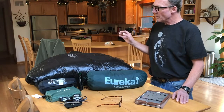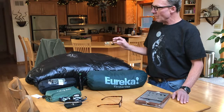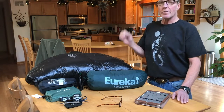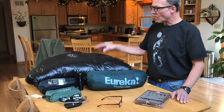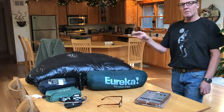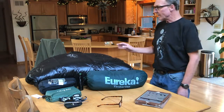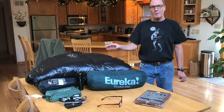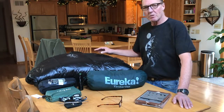I would probably not be out on the bike under 40 degrees. So this will be fine. This is perfect for temperatures in the 40s to, let's say, 80. This is perfect. It's not for everyone. It's a mummy style bag. If you're a bigger guy, I would consider a square bag, something with a little more shoulder room.